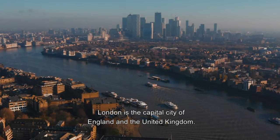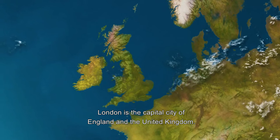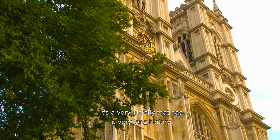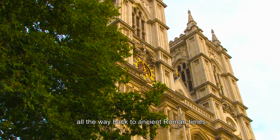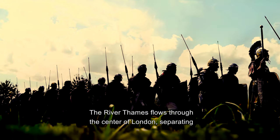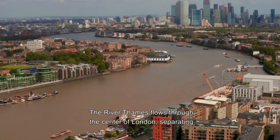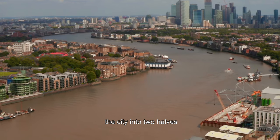London is the capital city of England and the United Kingdom. It's a very old city that has a very long history, all the way back to ancient Roman times. The River Thames flows through the centre of London, separating the city into two halves.